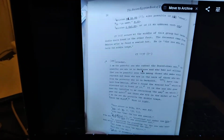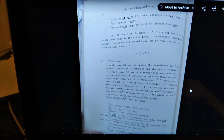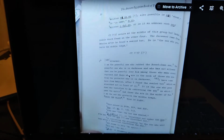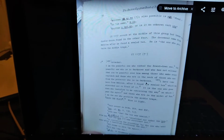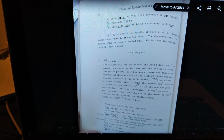Attacker, I am the powerful one who robbed the bowed down one, the powerful one who is in darkness, and who has not allowed that you be powerful over him among those who make every reproach and those who are in the neck of those who are from the protector who is in darkness.